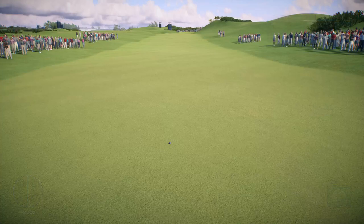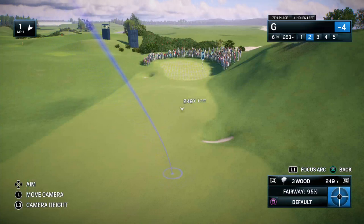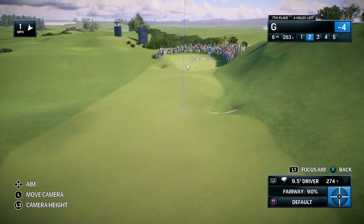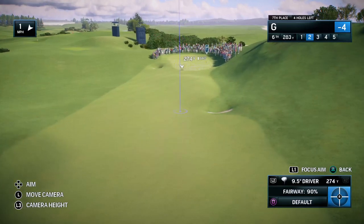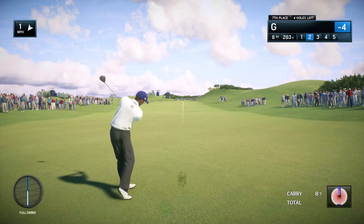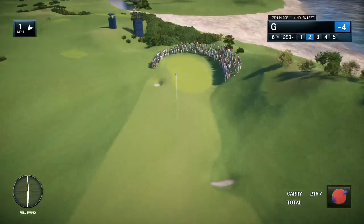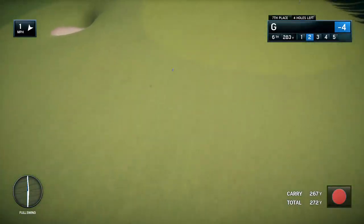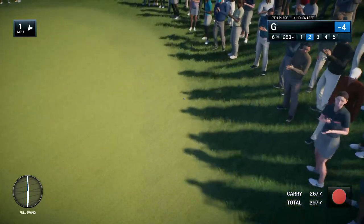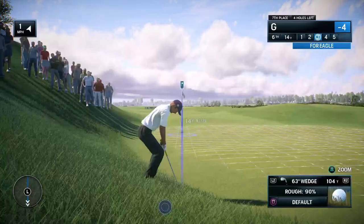Excellent start off the tee. That's a great way to begin this hole. Second from an excellent lie. Into the tall cabbage. That ball is swallowed up. Shot now from the rough.